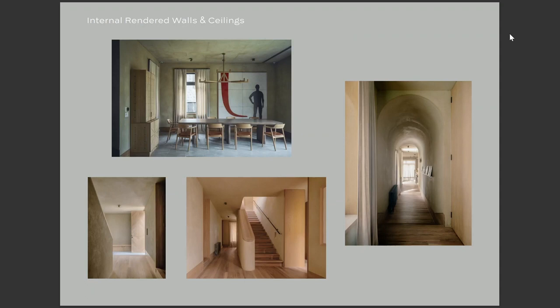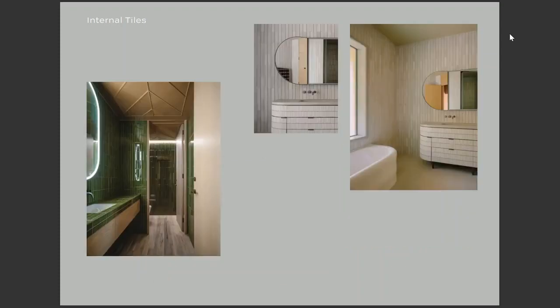And with the materials that have been used, we felt like having any painted plaster wall and ceiling would be a little bit weak as the backdrop for these materials. So we ended up using a very fine sand with a putty colour render on the ceiling and the walls, so that we're celebrating the rawness and the imperfection of these materials. That gives it a much more relaxed feel throughout the home.